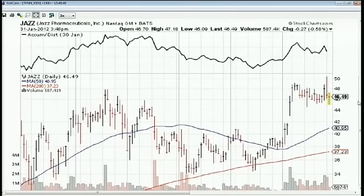But biotech continues to work very well here. All right, let's move on, take a look at some other names. Talked about Nuance Communications, still looking good here, ahead of earnings next week. F5 Networks continues to trade pretty well.